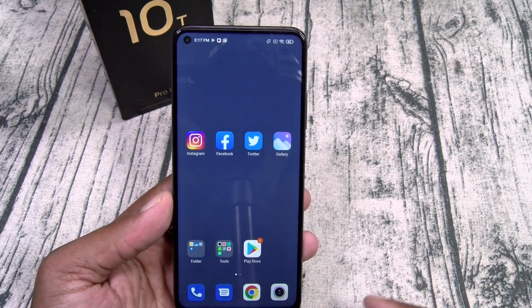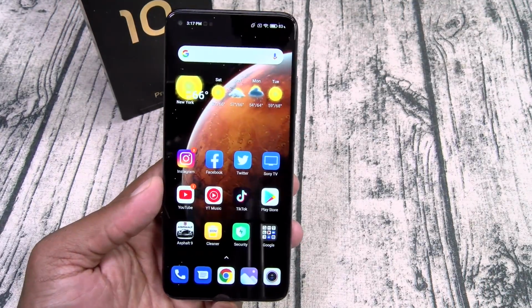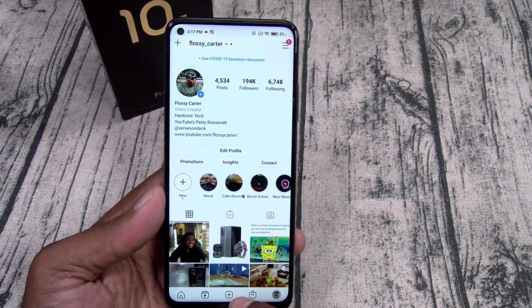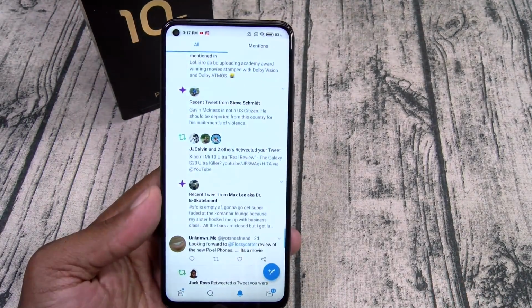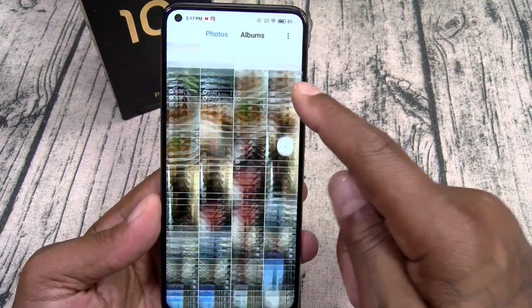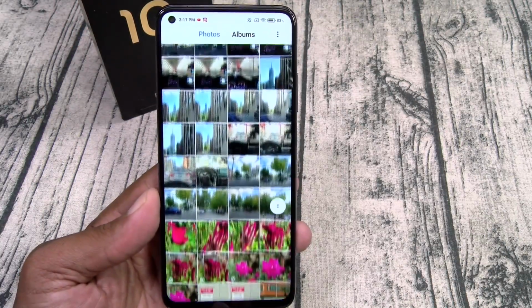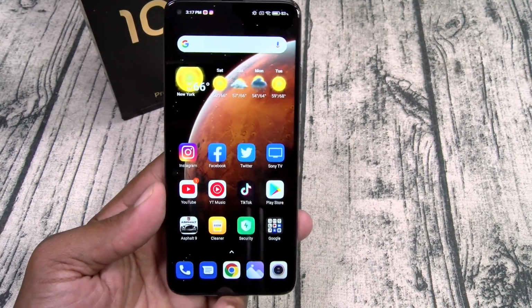Now say I want to go back to being a gentleman. We'll lock the phone, open it up using my thumbprint. There's the black wallpaper again. There's my Instagram. There's my Facebook. There's my Twitter. Let's go to Gallery. See that photo I had? Disappeared. 2 damn phones at the same damn time.